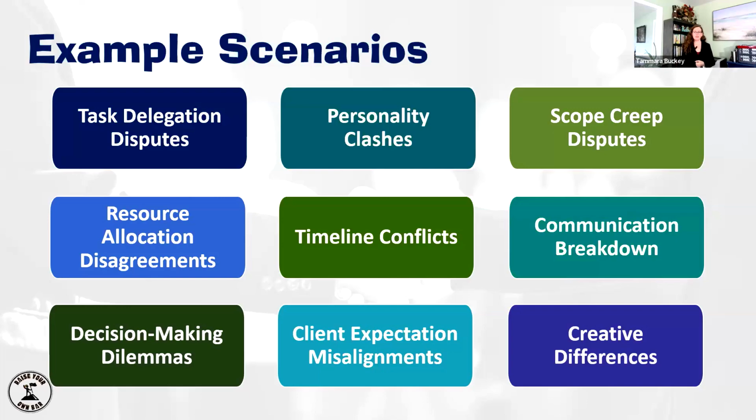Maybe it's a decision-making dilemma where the team just can't agree on what to do next, and so they're stuck. Well, bring everybody together, have open dialogue, and do a brainstorming session to generate other solutions. And then facilitate a process to build consensus. Because if everybody's voice gets a chance to be heard and they get to participate in a democratic process, even if it doesn't go their way, they will at least feel like they did get their point across and they did the best they could.